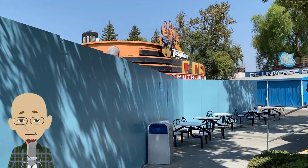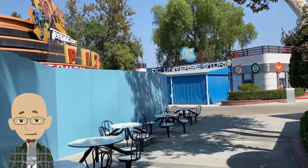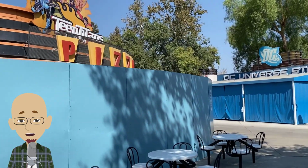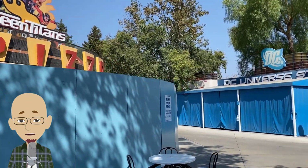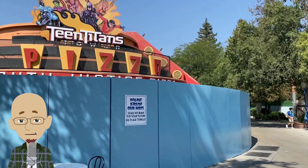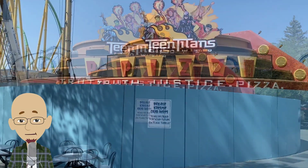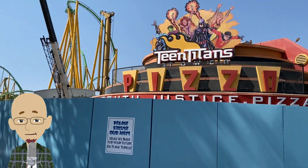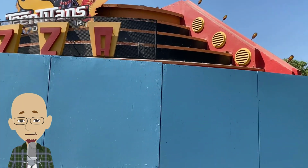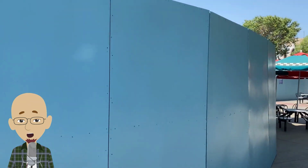Don't do that. And as we mentioned a little bit in our update a couple of weeks back, Teen Titans Pizza is going away. This building predates even Gotham City. If you remember back when the reactor was here and Z-Force, this building goes back to even that era of the park. Not sure what they're going to put in its place. Obviously, their intention is to open up this area a little bit more, which is great. But hopefully they'll put some kind of eatery, because this area definitely does need an eatery of some kind.